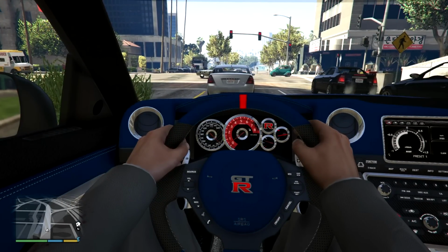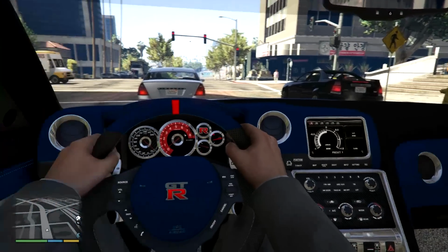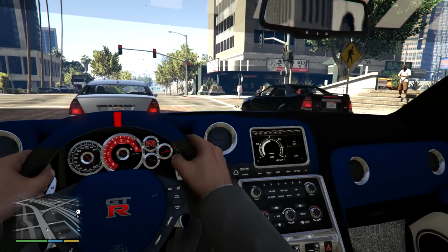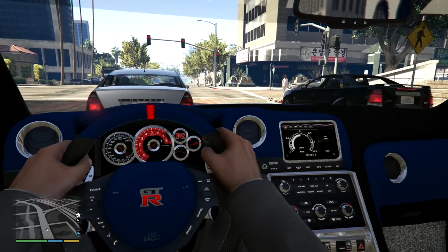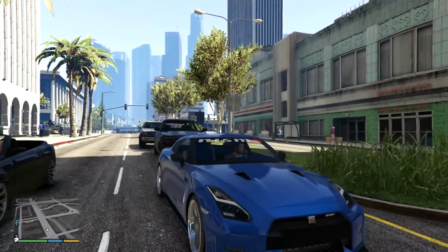My name is Lex, and welcome back to some more GTA 5, where today I'm in probably the most obvious car in the world. You know exactly what this is. It also didn't help that I've probably given the name of this car in the title of the video and the thumbnail. We are, of course, in this Nismo GTR right here.